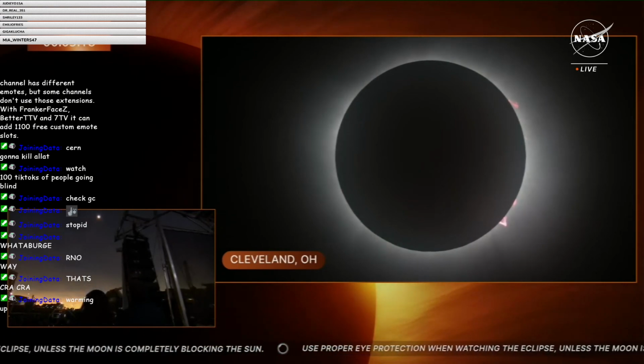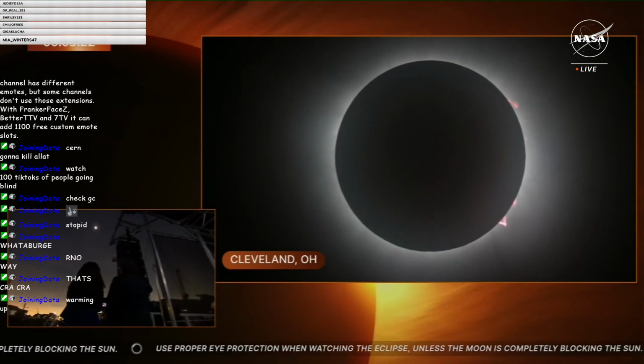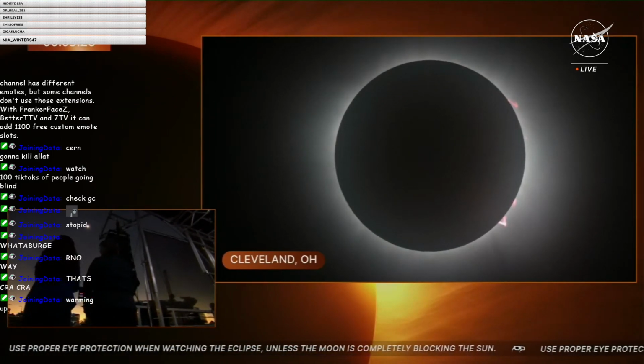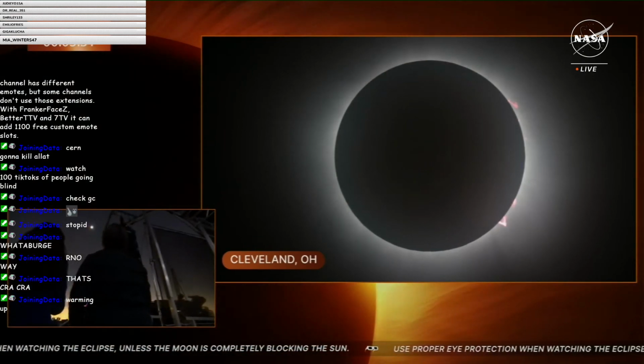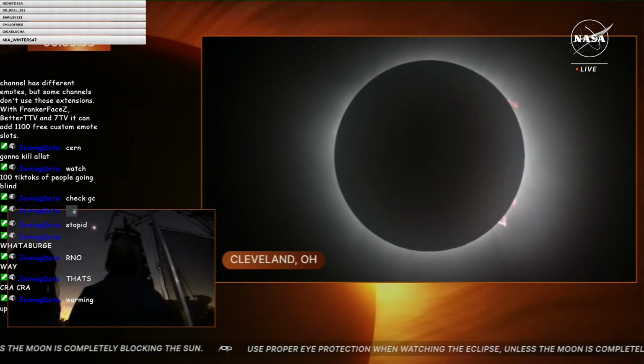Wow. And again, you can see the solar flares around the sun. This is the first time Cleveland has seen a total solar eclipse since 1806. The next time, guys, 2444. Look at those solar flares. I hope everybody took the time to come outside and witness this today. Oh my gosh, you can still see that prominence.